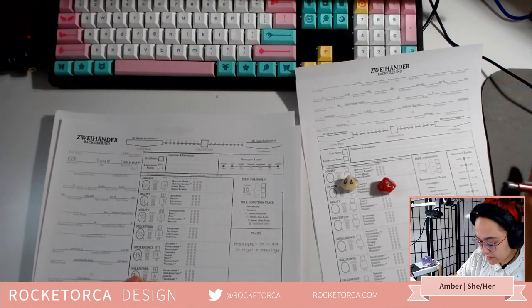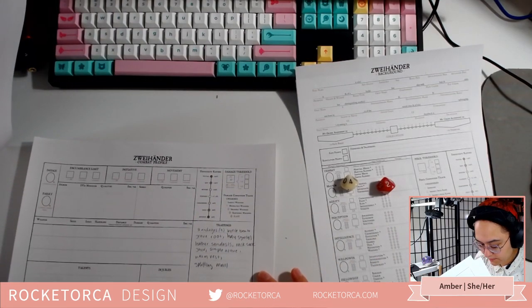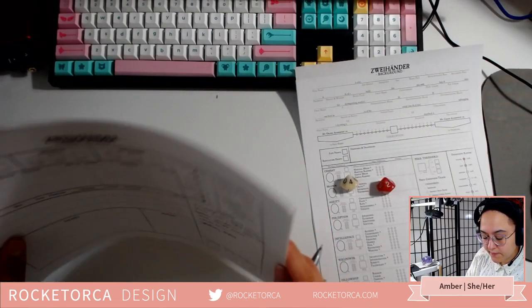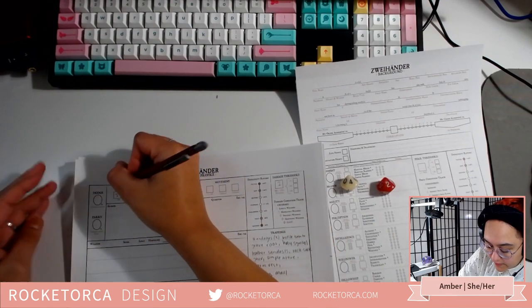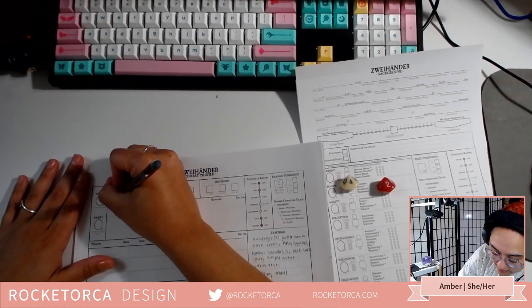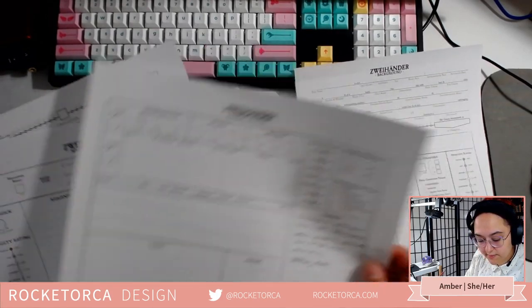Encumbrance limit. So encumbrance would be con where? Where would I put that? Oh, here it is. It's up here. So 3 plus my BB, which is, I said 2, so 5. I don't know what I'm gonna be able to carry. Okay. That's it for that.